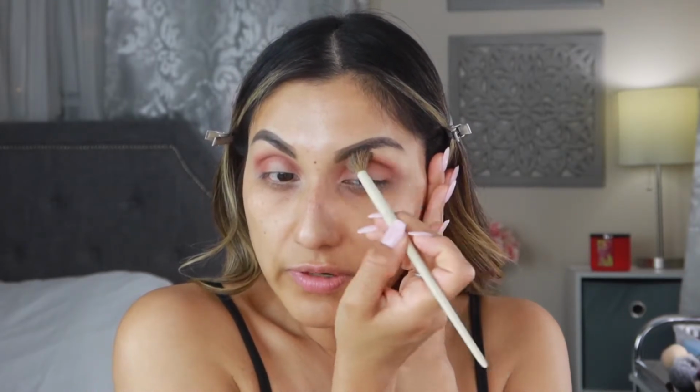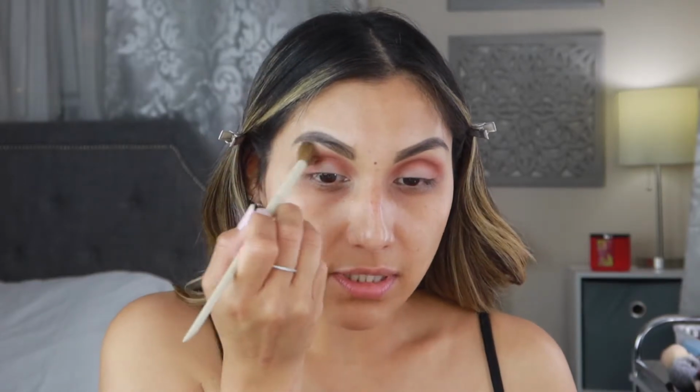I'm going to go back in with this brush right here. This is the A11, and I'm just going to soften up the edges with no additional product. Just whatever's left on that brush from the first shade that we went in with, and just blending out the edges. Look at that.